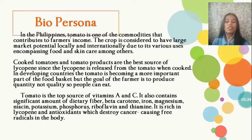In developing countries, the tomato is becoming a more important part of the food basket, but the goal of the farmer is to produce quantity, not quality, so people can eat. Tomato is a top source of vitamins A and C. It also contains a significant amount of dietary fiber, beta-carotene, iron, magnesium, niacin, potassium, phosphorus, riboflavin, and thiamine. It is rich in lycopene and antioxidants, which destroy cancer-causing free radicals in the body.